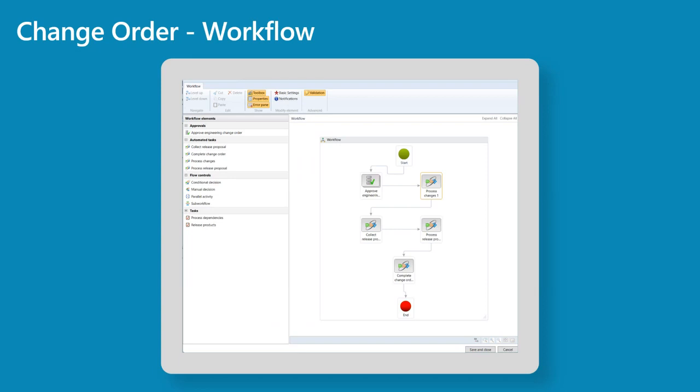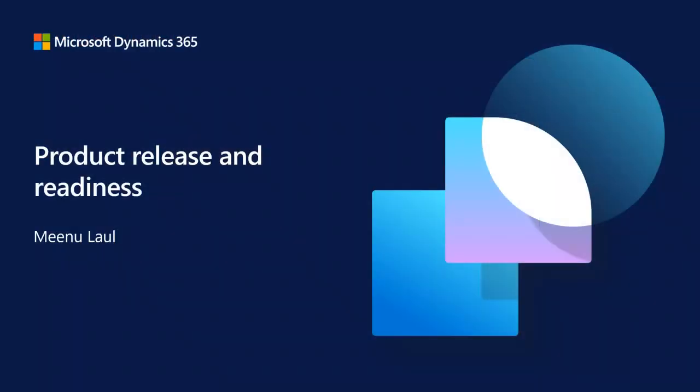Now I will hand over to Meenu, who will walk us through in detail the setup and configuration for the product release process and product readiness checks. Thank you, Hiren. Now we have seen how to create a change order. Let's see what parameters and setup we need for releasing a product and doing a readiness check before we start using it in an operational company.